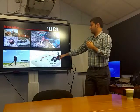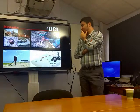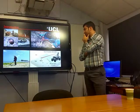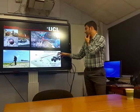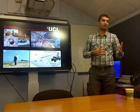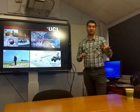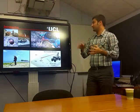On the right, this is a concept that's been developed. It hasn't reached a level of maturity to be operational, but the idea is to use vibration of sound to make some vibration in the soil, and then pick up the resonance or vibration using a laser from a good distance.